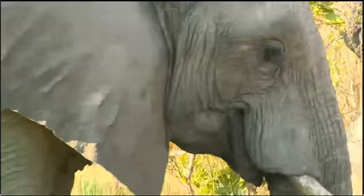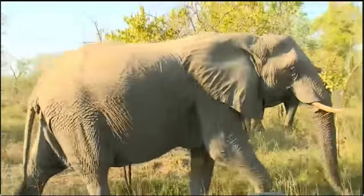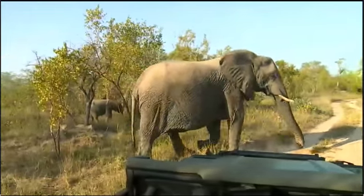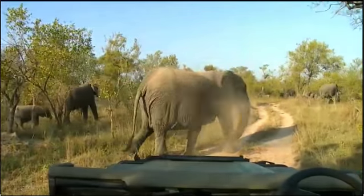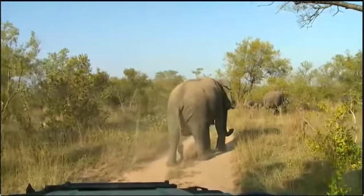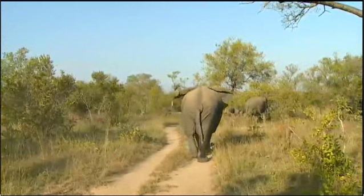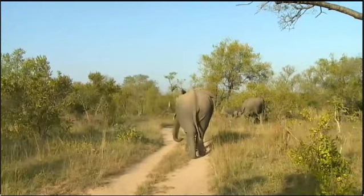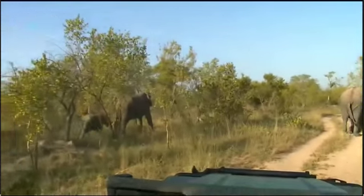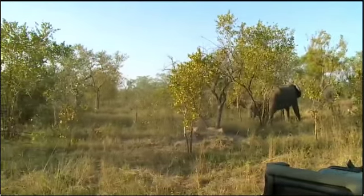This is a beautiful female, huh? She's considering giving us a little head shake just to see what we're about. Is that one of the left tusk? Lovely view of her eye as well. Elephants have got such beautiful eyes. Great depth in them of understanding, perhaps. Follow them a little bit.